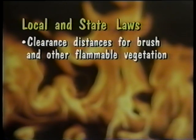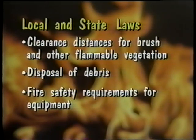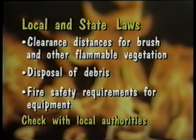Your state or local authorities may have specific requirements for one or more of the following: clearance distances for brush and other flammable vegetation, disposal of debris, and fire safety requirements for equipment. Check with local authorities on these and related issues.